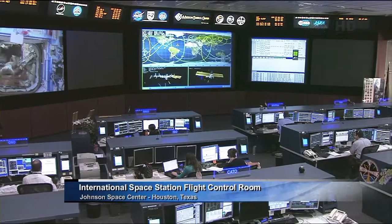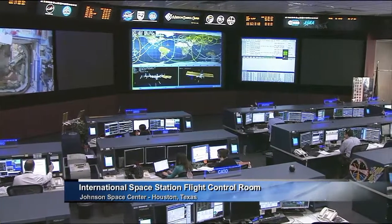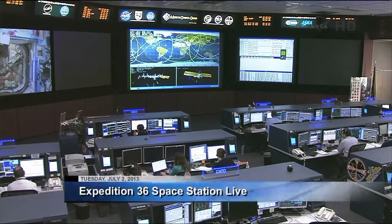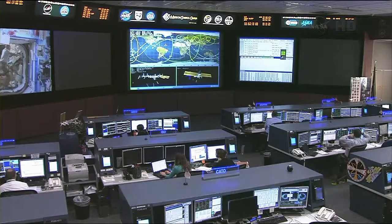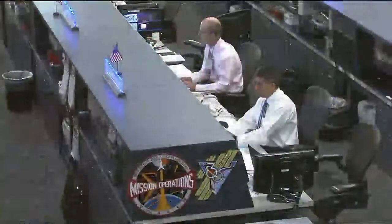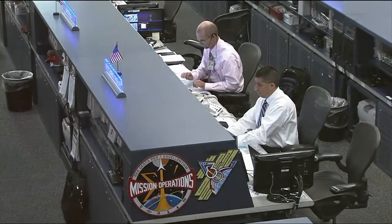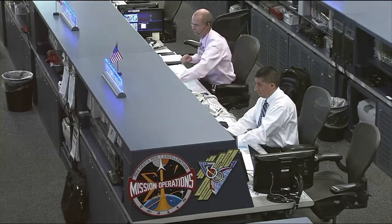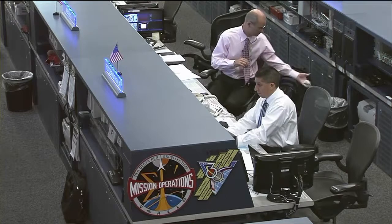Here in the International Space Station Flight Control Room at NASA's Johnson Space Center, the Orbit 2 team currently manning consoles, as you can see below you, monitoring all of the systems on board this orbiting complex. The team right now being led by Flight Director Richard Jones. Joining him at the Capcom console is Robert Hanley, serving as the voice communication link between all of our teams down here on the ground and the astronauts up in space.